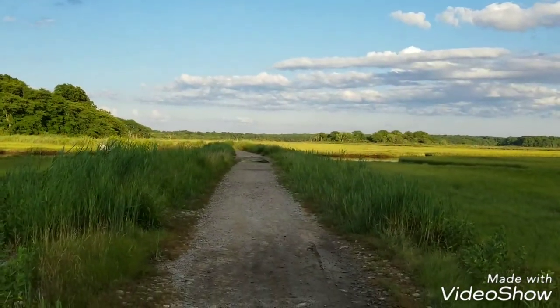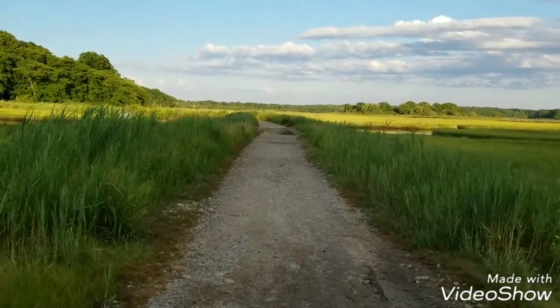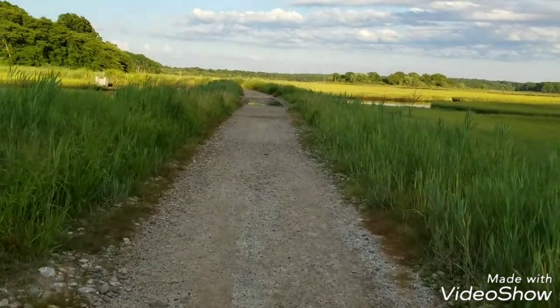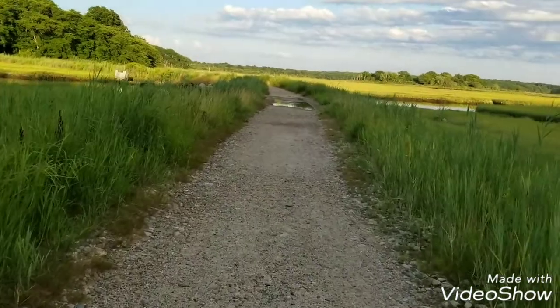Down into the open, and there is water because it did rain yesterday quite a bit, and right now there is water blocking some of the path. Generally speaking, it doesn't happen, and on occasion it does.